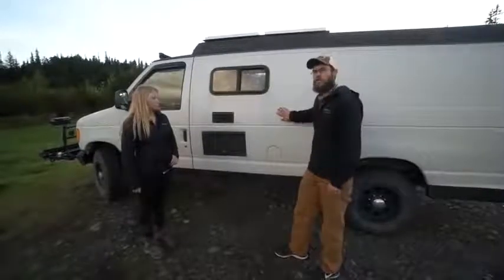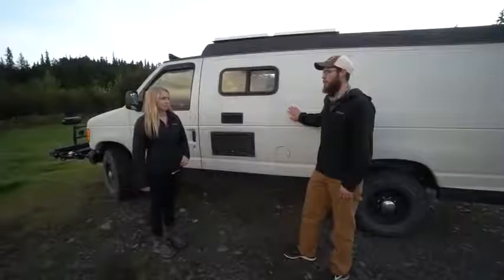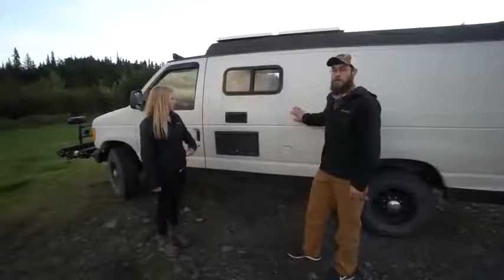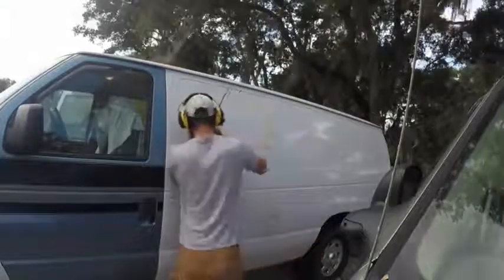The fridge also does run off of propane, but I don't have it hooked up to do that. We have no onboard propane system. Yeah. But we do cook with propane. So we had to do these all as well. We had to cut the van.